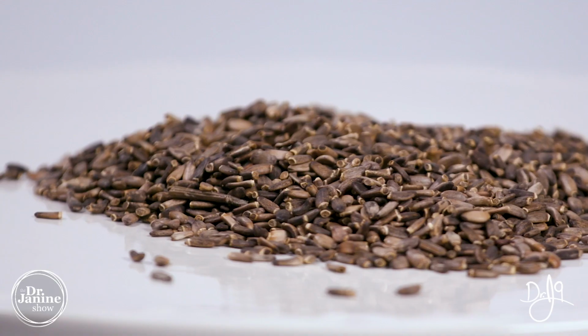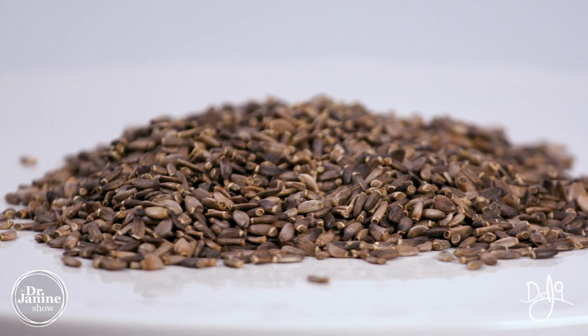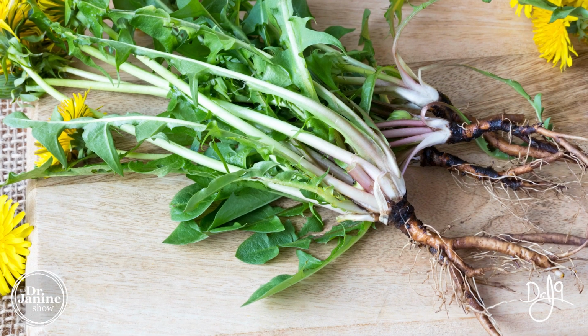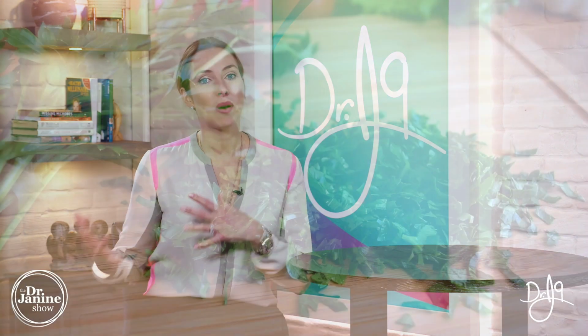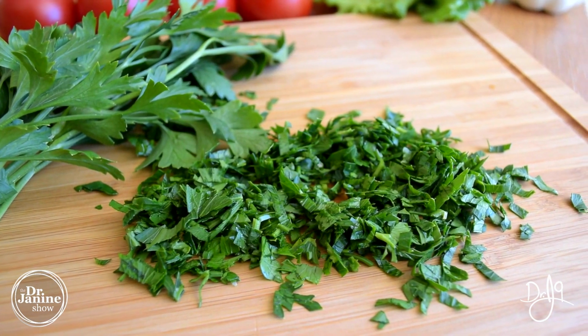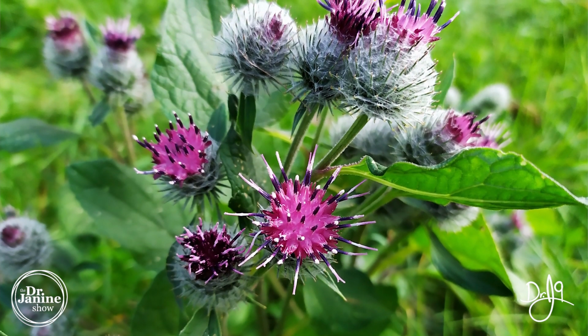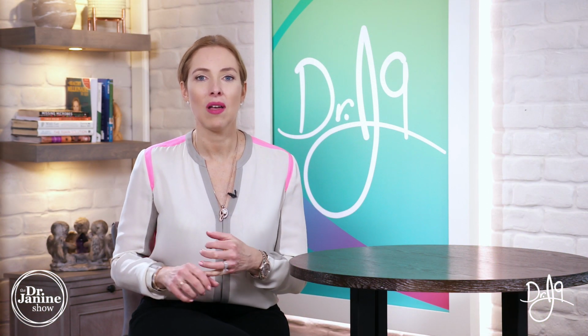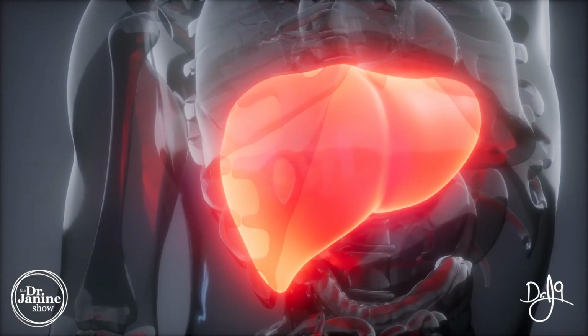So some of my favorite herbs for full body detox include milk thistle, which is very regenerative, but also detoxifying for the liver, and dandelion as well is very detoxifying for the liver, but also for the kidneys when we use the leaves of the dandelion. Parsley is great for a diuretic, so it's like a natural water pill, but also helps to detoxify the kidneys. And burdock is another herbal medicine, one of my favorites, helps to cleanse the blood, which is important for any type of chronic skin issue, but also helps with lung detoxification and for the liver and the kidneys as well.